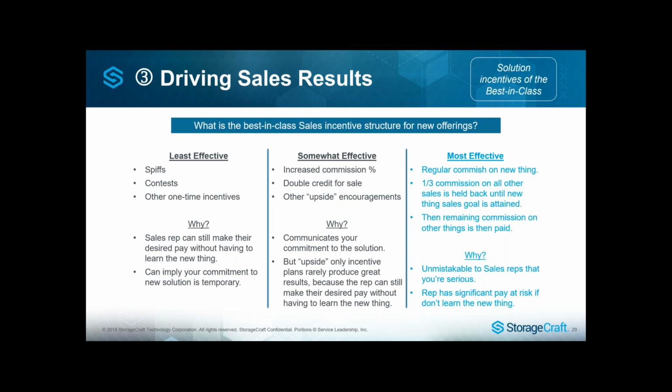Why does this work? Well, first of all, it's unmistakable to the sales reps that you're serious. And secondly, the rep has significant pay at risk if they don't learn the new thing.